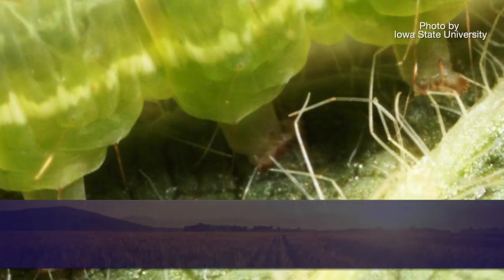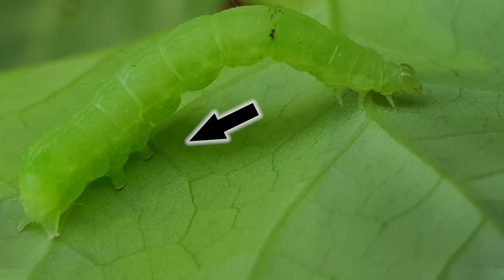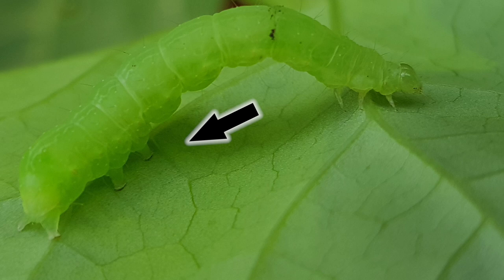And the difference is counting the number of legs on the hind end of the critter. Green cloverworms have three pair plus the anal prolegs. So that's four, and the soybean looper has three, two pairs plus the anal prolegs. And they both have this kind of looper action, and they're green, so it's really hard to tell them apart unless you make that count.